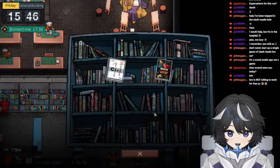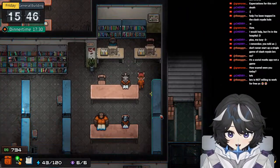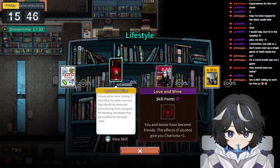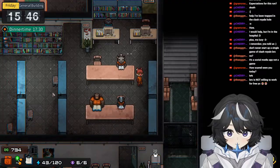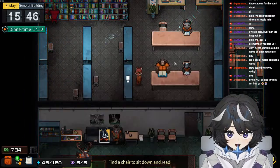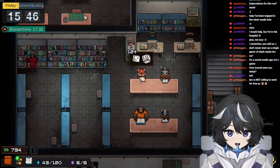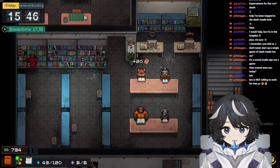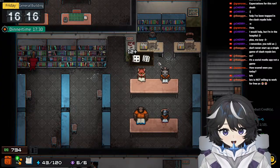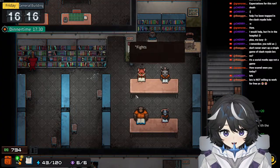I think I figured out all the programming books. No, I still need games treasury. I think I was picking up fiction books last time. Let me see. I still need to read Love and Wine. You and Booze have become friends. No shot. Ooh, I was reading the Champion. I was gonna try and get some fighting skills in me. I'm sure eventually we'll run into some combat. We haven't yet, but I know that we are eventually going to. Oh yeah, reading doesn't take any energy. We're the best, dude.